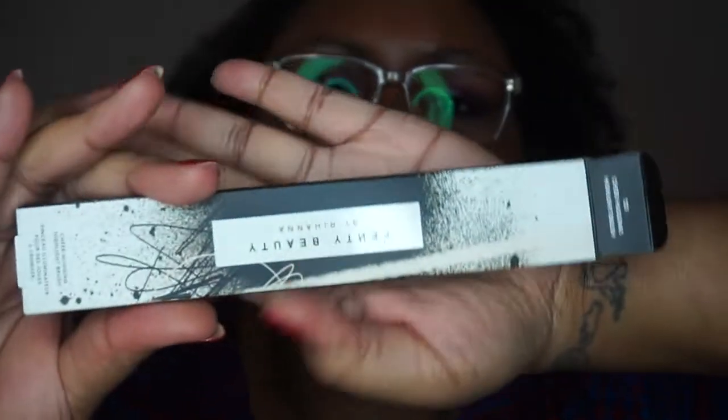I have been wanting this. I was trying to hold off, see if I can get a better price, but they don't really do sales, and this 20% is probably the best I could get. Maybe I could have waited until around Christmas when they give you that coupon, like half off 50 or whatever it is. But it is the Cheek Hugging Highlighter Brush, and I used it today.